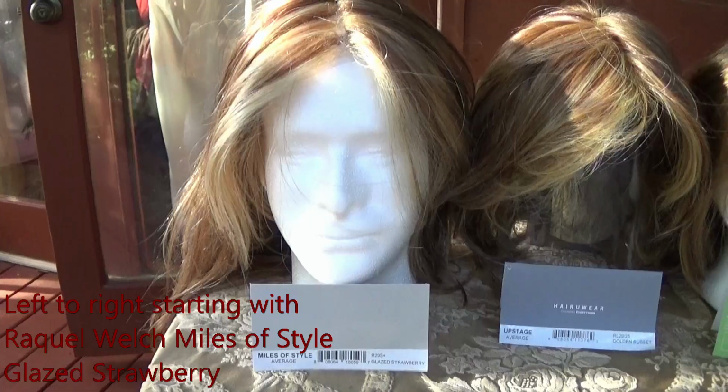So what I suggest is watch the video through and then maybe watch it a second time, pause the video, and take a look at each color. They will go from lightest to darkest, left to right. And you can pause the video, look at the colors, and then look at the written description of each color so that you know which ones are warm, which ones are cool tones, and have a great idea of what color may work best for you. Well, let's get started.